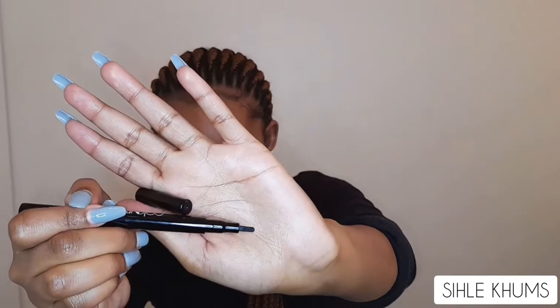I'm not happy with how big it is because child, this is all that came in the packet. But I love products like this. I don't need to sharpen it, I just need to roll it up, which is nice to have. I really enjoy that. These things are really not easy to open. Yeah, this is how the liquid liner looks. It has a felt tip in there. This is how it looks.